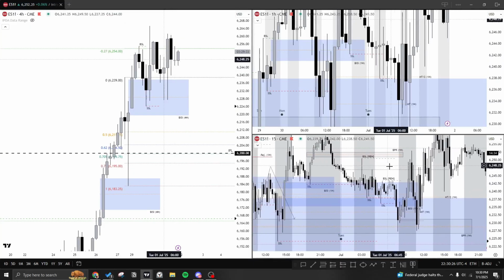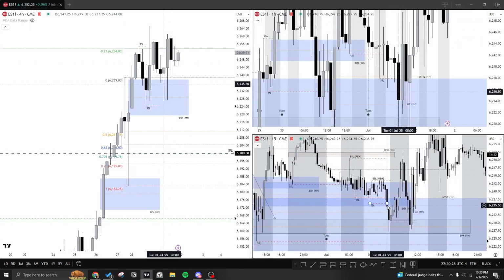And we can see how price swept the dead zone lows here, moved higher, right back into this balanced price range, sweeping these relative highs that I mentioned in my daily analysis.